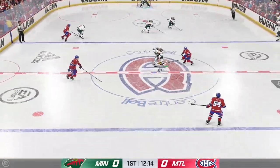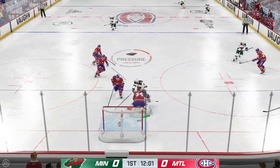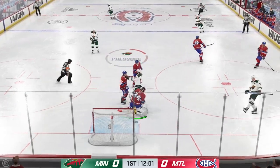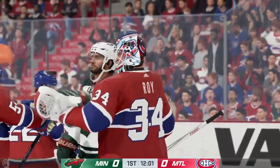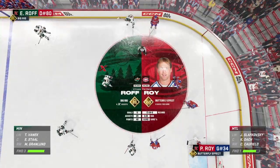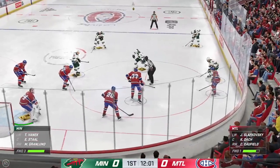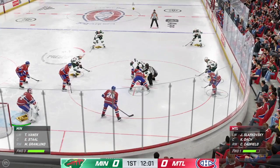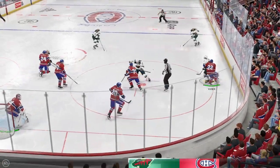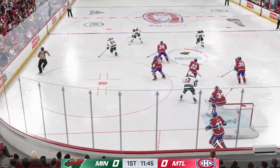The Wild have gained possession off the wall. Takes a shot. Turned aside with a glove by Watt. And the puck stopper hangs on to get a breather here for the team. And Rob's good at driving to the crease while protecting the puck with his body. It's his big rig zone ability. Watt's well-respected and a great competitor between the pipes. Be on the lookout for one of these players to make an impact for their team tonight.